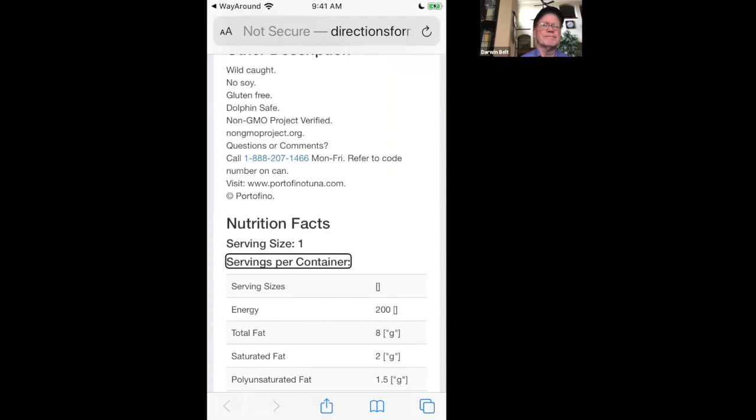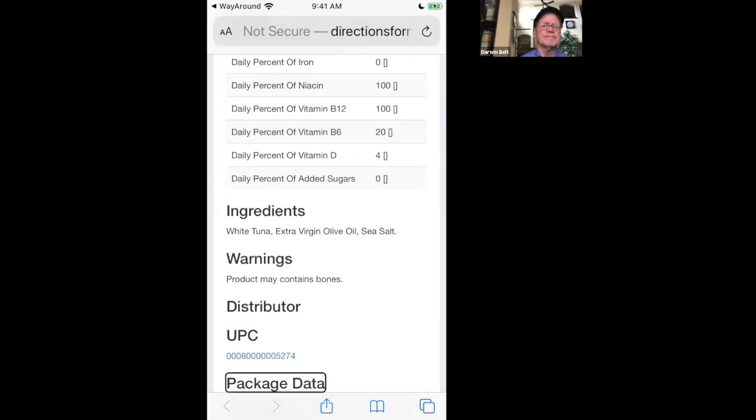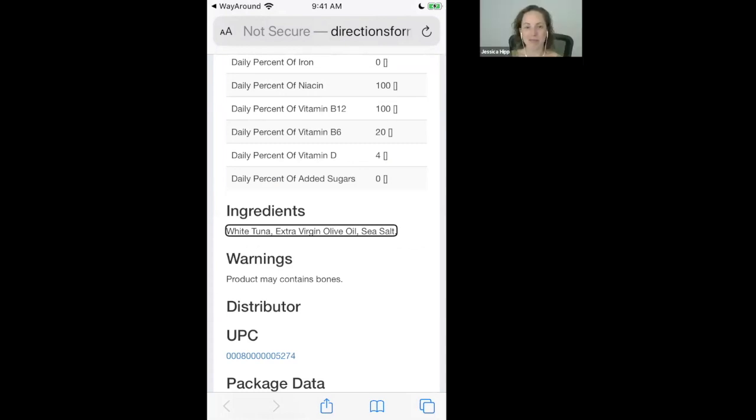Heading level 4. Ingredients. Heading level 3. Warnings. Heading level 3. Distributor. Heading level 3. UPC. Heading level 3. Package data. Heading level 3. White tuna. Extra virgin olive oil. Sea salt. That wasn't a heading. Yep. Okay. But you can see there's a wide range of information here.